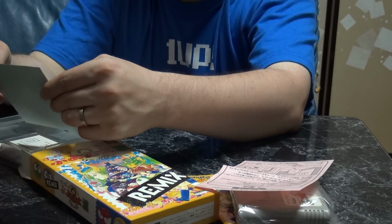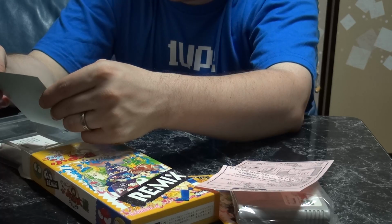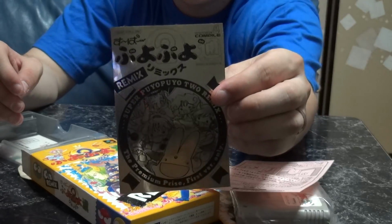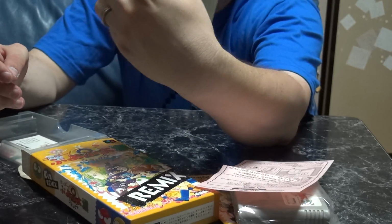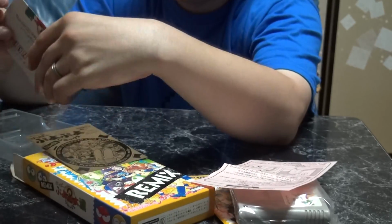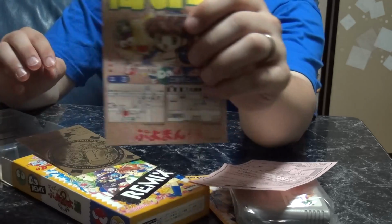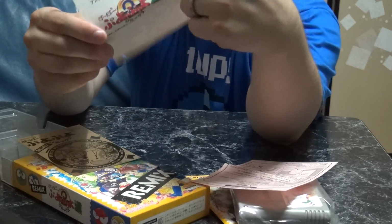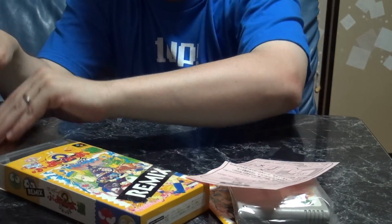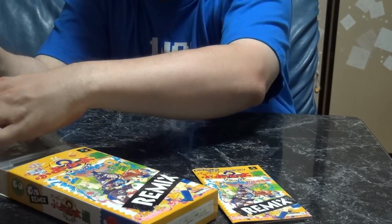Ooh. Here we go. Sticker. Forgot about this. So the premium prize, first version only. All right. So there is an awesome gold sticker, or shiru. It's official for the Remix, of course, and it has the same color registration, right? That sticker is awesome. All right, Puyo Puyo, you guys have outdone yourselves.